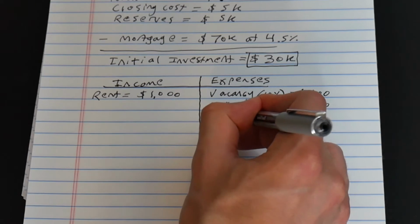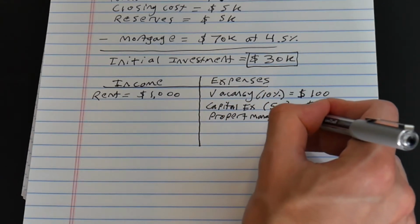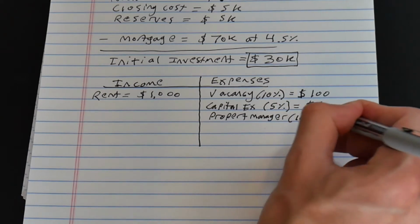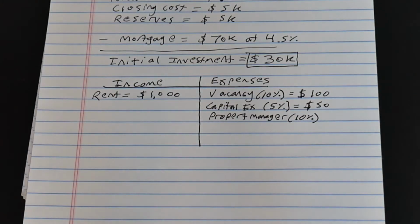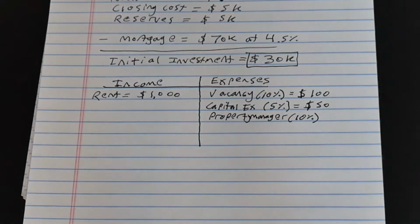And this is important even if you are managing it yourself. Because if you ever want to move, you're going to have to turn it over to a property manager. If you ever want to move at some point, then you are going to need a property manager. So if you don't factor this into your numbers when you first buy the property, you could have a problem later down the line, and no one wants that.